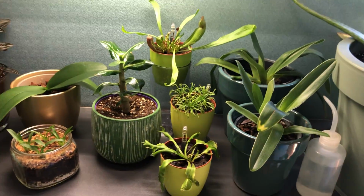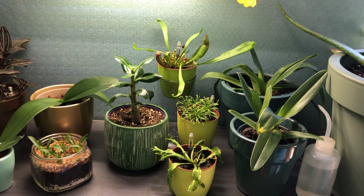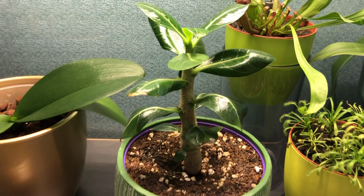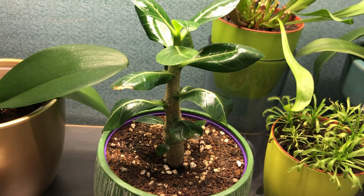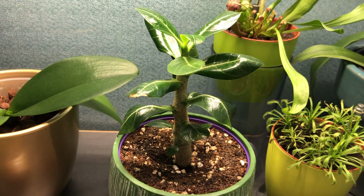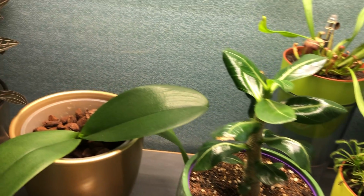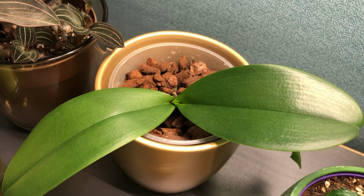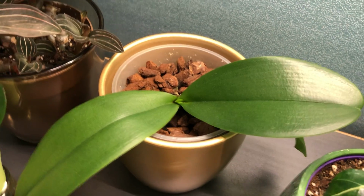Carnivorous plants, my desert rose which I grew from seed, it's a half-year old now, I guess. My Phalaenopsis Cleopatra making a new leaf.